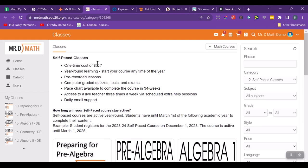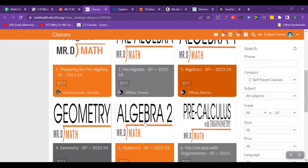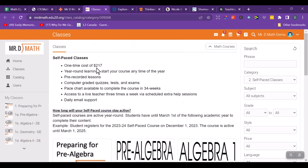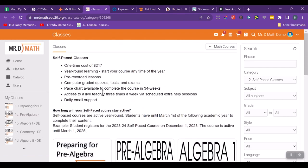I'm a little confused by this. It says one-time cost of $217. And then if you go down here, oh, the prices have changed. So I will say that when I looked at these before, it was $197. So that changes a little bit. I'll have to change my spreadsheet. It said $217 up here and then it's $197. So they must have changed the price recently and just forgot to change the bottom part when I was looking at it.